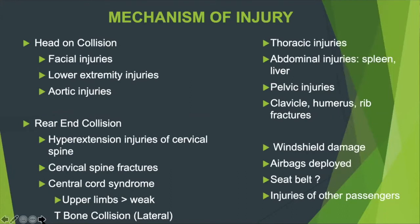So mechanism of injury is extremely important. You need to know things like, were the airbags deployed? Was the windshield damaged? Especially if the windshield is damaged, there's broken glass everywhere. So you've got foreign body.